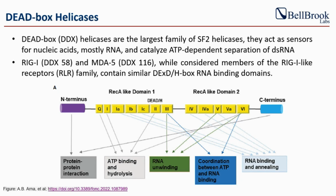As you see here, these DEAD box helicases share a common motif and common structural feature. On the left and the right there are an N terminus and a C terminus, which participate in protein-protein interaction, and in the middle there are two domains, domain 1 and domain 2. ATP binding, RNA unwinding, ATP hydrolysis and annealing are all done by these two domains. Motifs Q, 1 and 2, and 4 participate in ATP hydrolysis.